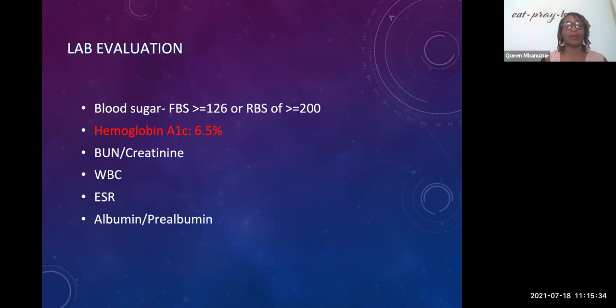So the lab evaluation. Back in the day, in terms of diagnosing diabetes, they used to make you do an oral glucose test where you do your fasting glucose, and then they would make you drink a glucose drink, just a real sugary drink, and then test your blood sugars afterwards. And if it wasn't less than 140, then you were diagnosed with diabetes. Now we can pretty much check your blood sugars and tell you whether you have diabetes or not. Your fasting blood sugar, if it's equal or greater than 126, then that's diabetes. Your random blood sugar, if at any point someone checks your blood sugar and you're 200 or above, then that's diabetes.